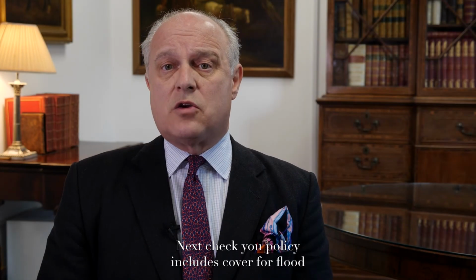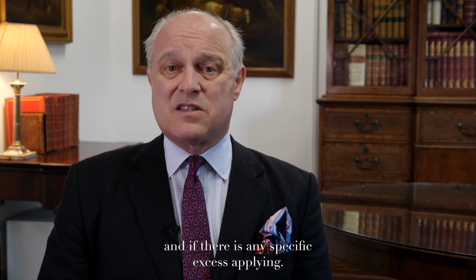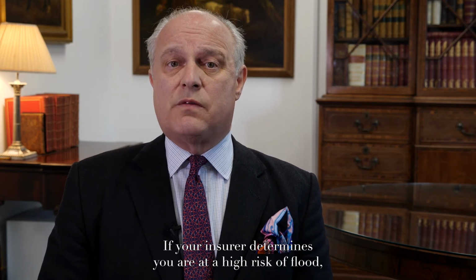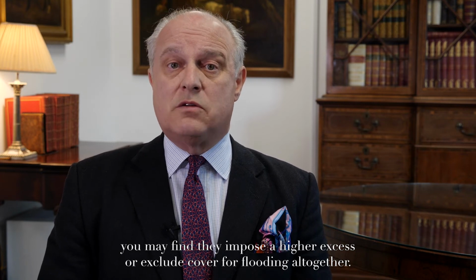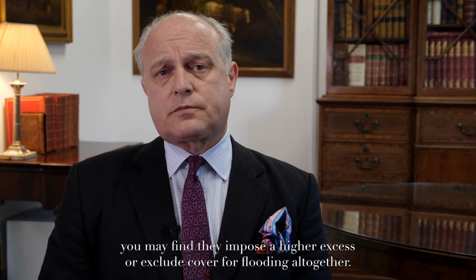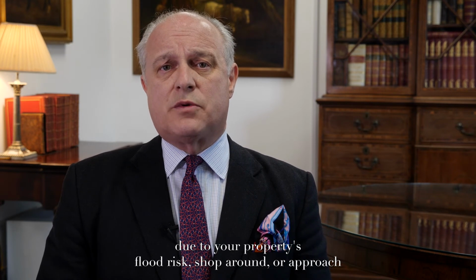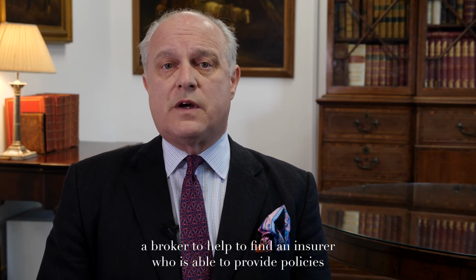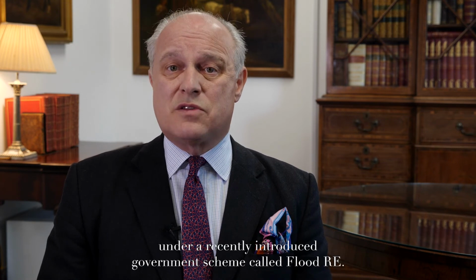Next, check your policy includes cover for flood and if there is any specific excess applying. If your insurer determines you are a high risk of flood, you may find they impose a higher excess or exclude cover for flooding altogether. If you're struggling to find favourable terms due to your property's flood risk, shop around or approach a broker to help to find an insurer who is able to provide policies under a recently introduced government scheme called Flood Re.